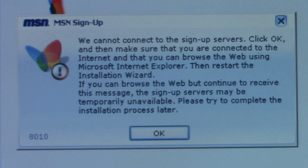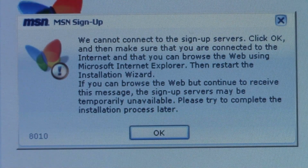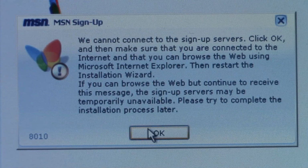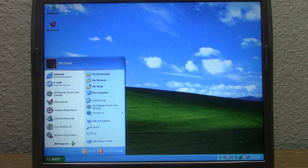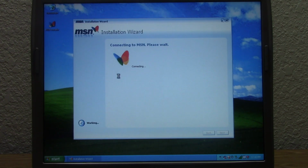Check that out. We cannot connect to the sign-up servers. Click OK, and then make sure you're connected to the internet and make sure you can browse the web. So we are connected to the internet. We can verify that by going into Internet Explorer here, and let's try to go to google.com. There we go. I was kind of expecting it to at least install.